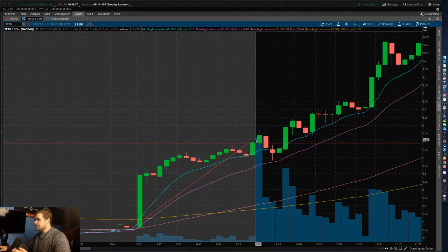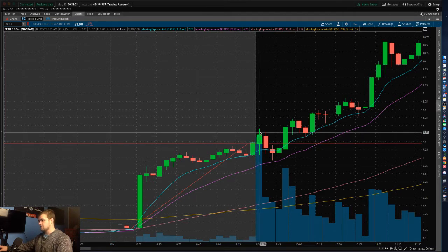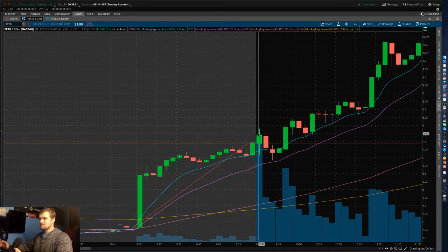And you could have done the gap and go setup. That's the setup I use. So it's pretty much buying at pre-market highs. So we could have bought in at 7 for the break of 7.50, and took profits at 7.75 would be profit 1, and the profit 2 would probably be around $8. So this trade would have probably been a maybe $50 winner or more.